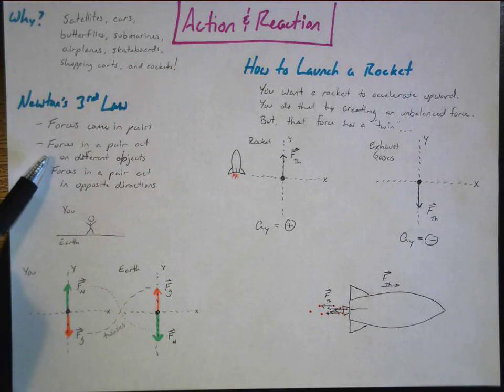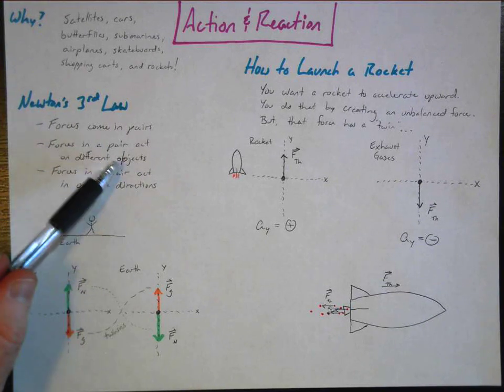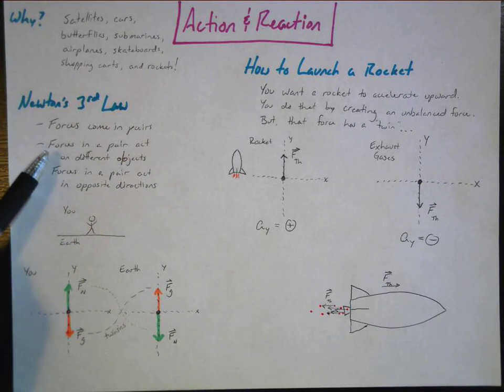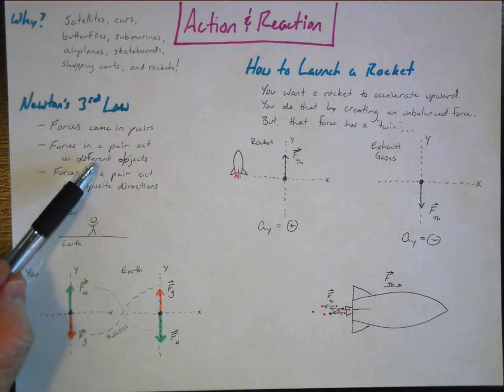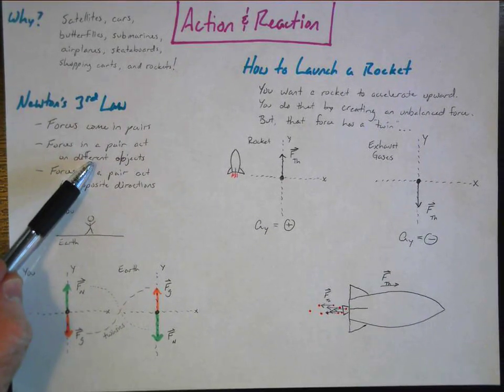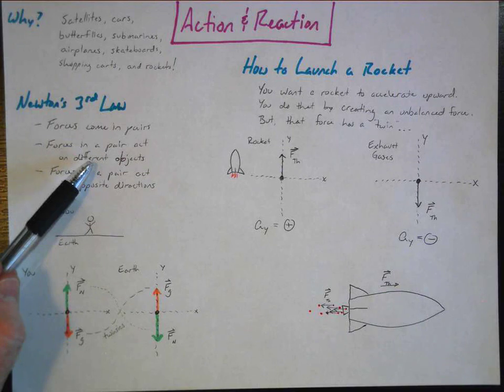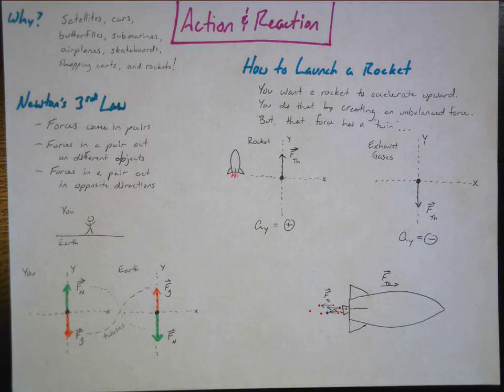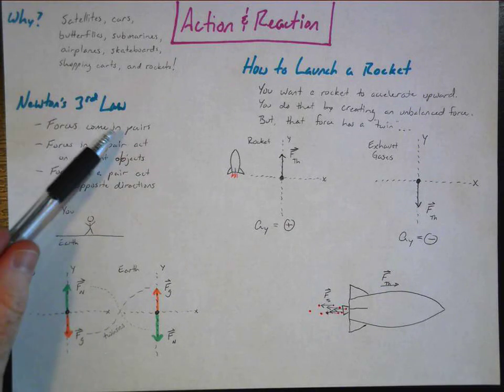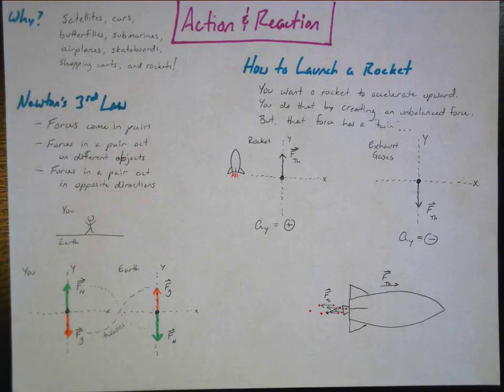Forces in a pair act on different objects. So these two forces act on different objects, and what that means is real important. That means that these two forces cannot ever cancel each other out because they're acting on different objects. They do not ever cancel out. They can be canceled by other forces, but the two forces in a pair will never cancel each other out, ever, ever, ever. Remember that.